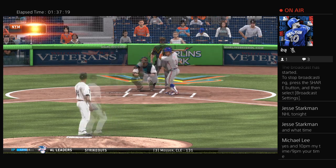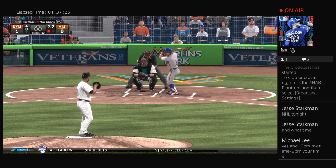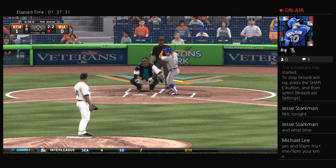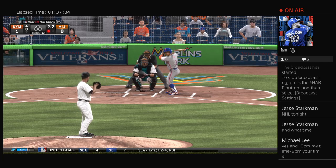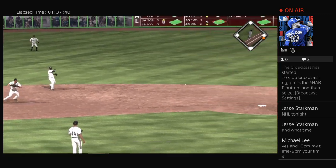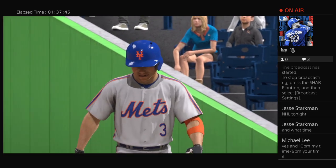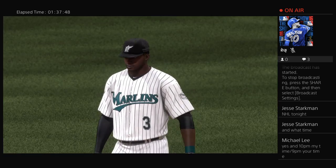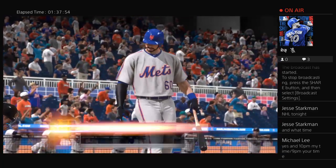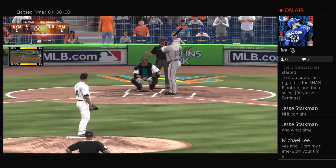And he just does manage to fight this one off as it's fouled away. And this ball will be chopped foul. On the ground is short. And the throw is not going to be in time as he's able to reach base safely. And here's a situation where, heck, just make contact. Put the ball in play. You never know. Winds up beating this ball out. David Lee will get another crack, 1 for 3 thus far.